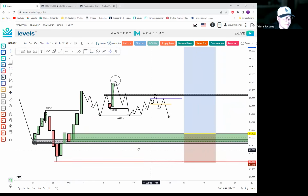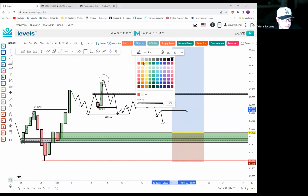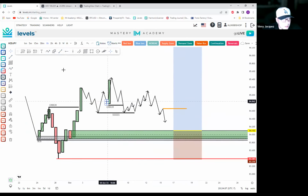So let's just go ahead and continue. Market pulls back and drops down lower. I need my alert. This zone has already been touched. Let's go ahead and clean that up. Boom. Market pulls back, goes lower. I need my alert. Market pulls back, goes lower. Market has now entered our zones for buys. We have to move our alert.